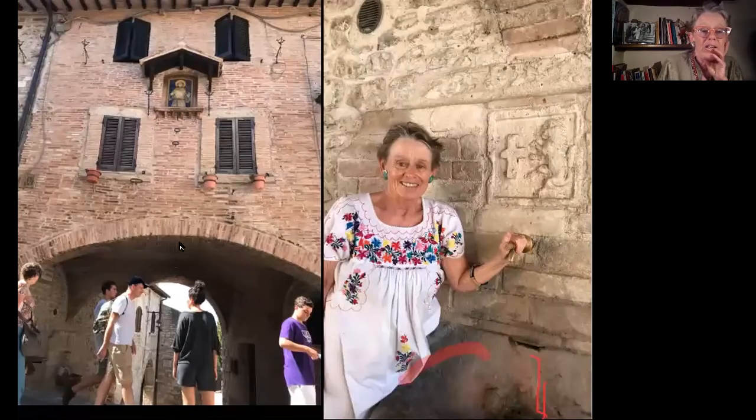I took this photo the other day. I was walking around looking at some of the edicolae. This is the same one we just saw of Cimabue. There are some tourists there. They're about to go under this arch. This is a beautiful walk down to the Basilica of St. Francis through the back streets.